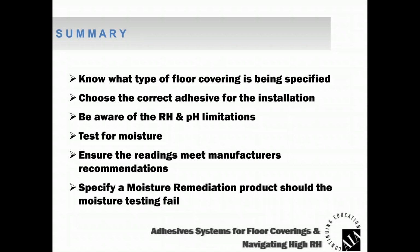And if they don't, you're going to specify a moisture remediation product that's going to correct the moisture prior to installing patch, leveling, flooring, and adhesive. Simple as that.